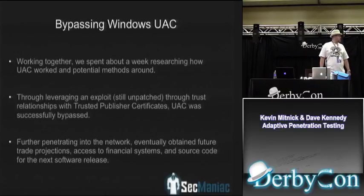I just wanted to expedite it. I could have sent an email and waited for somebody to go forward with the email, but instead I used SET on this occasion with the Java applet attack, and then simply called the user, calling the target, pretending to be somebody on the inside of the company that needed to test on the staging server, and basically just gave him the URL of where SET was running.